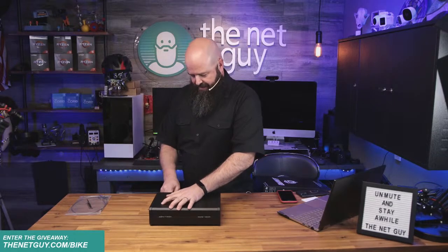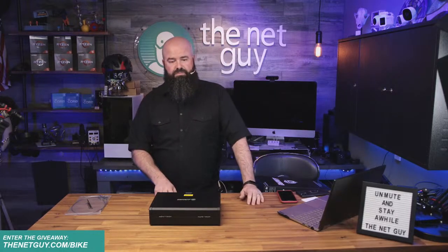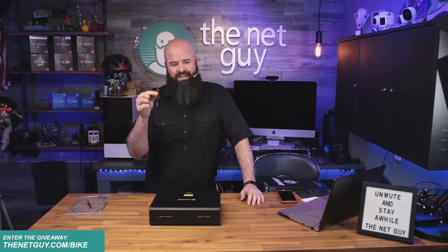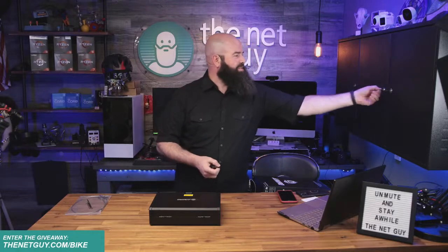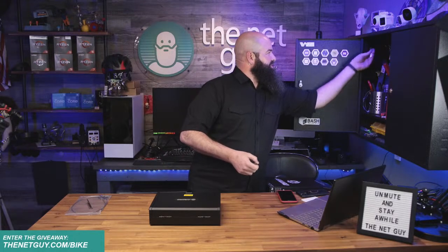So I have to put the key back in to unlock it now. You can use the key as a backup, but again, then the whole safe is only as strong as your key. And in these cases, is it a 731 key? Somebody's asking. I don't know.